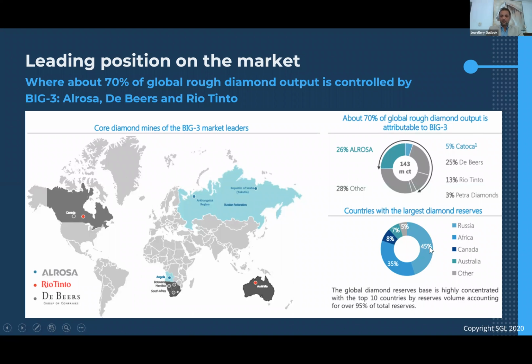As you can see here, Russia being at the top as far as diamond reserves are concerned, 70% of it comes from the big three. And going forward, we really don't know if there are going to be mines which are going to come up with bigger reserves than what these mines already have, or maybe they're only going to deplete the resources.